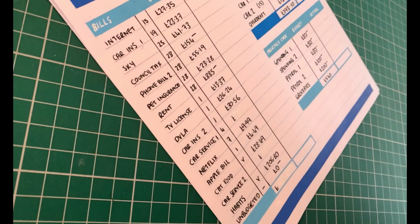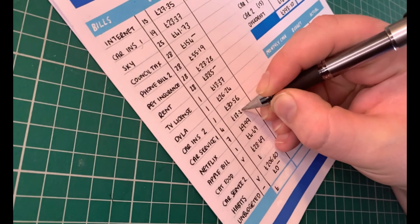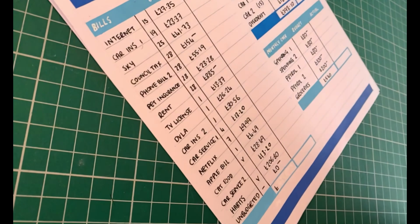The first thing I'm going to correct is where I've put 26.40 down for the car service. That was actually doubled, so I've quadrupled it this month for no reason. So it's actually 13.20, and then the car service 2 will be 13.20 there as well. But obviously I don't know when that's going to come in. And now what I'm going to do is I'm actually going to add this up.